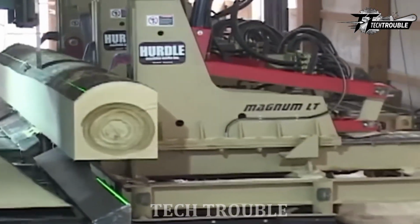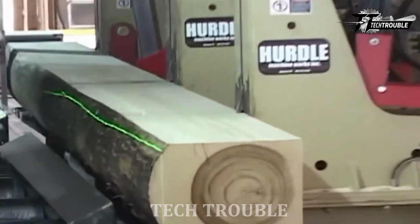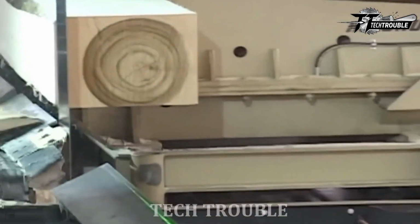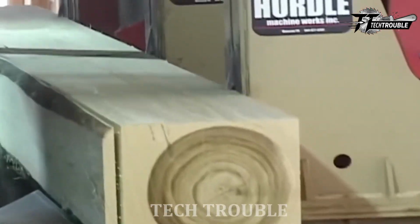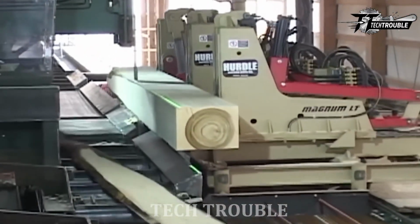Personal protective equipment isn't optional. It's the last line of defense when 1,000 pounds of timber is in motion. And every cut demands control, because in this line of work, power without discipline is a recipe for disaster.